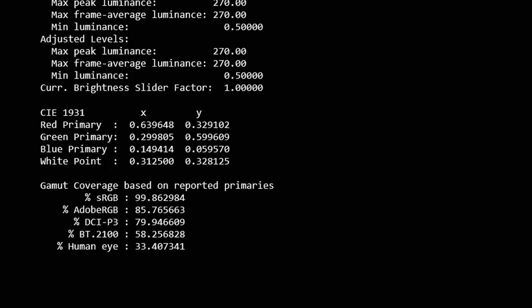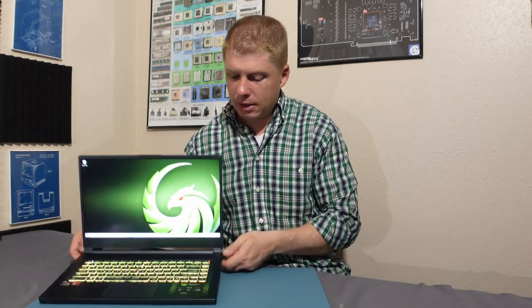Yeah, so it has 99% or basically 100% sRGB coverage. It has 85% Adobe RGB and then 80% DCI-P3. So a really color accurate screen for a gaming monitor, especially with that high of a refresh rate. 15.6 inches. You can see it's got more ventilation here on the top of the keyboard.